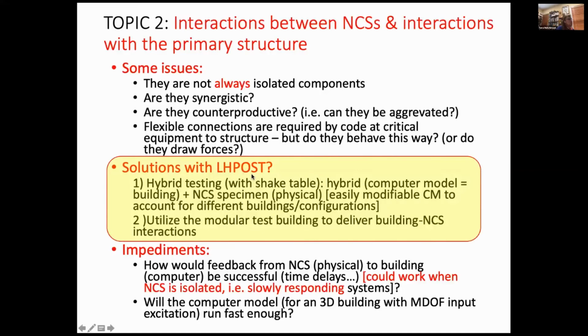So, some possible solutions to study with LHPOST6. One healthy discussion was the idea of performing hybrid testing with the shake table, the newly configured, newly upgraded table. The computer model in that case would be the building. That would allow the researcher to easily modify the computer model to account for different buildings and configurations, whereas the NCS as a specimen would be the physical payload. And that would allow multiple NCSs to be mounted, assembled, and or arrayed onto LHPOST6.